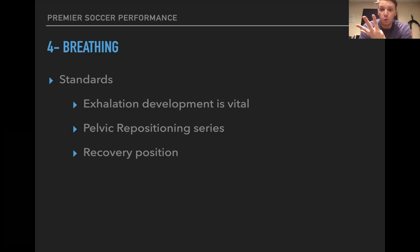Good. So at that point, they've got 5 seconds of exhalation. It's going to be very hard for a lot of people to do that, but it's a vital tool to improve your performance. The second thing you can do to improve your breathing is that pelvic repositioning series we showed you in the other recovery and movement module. If you do that repositioning series at your pelvis, it's going to help your diaphragm and help you breathe better. So I would include that as a daily habit also.